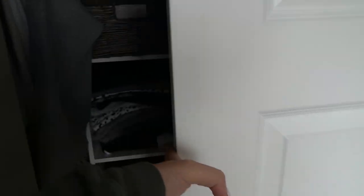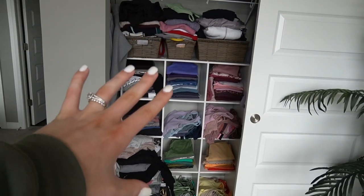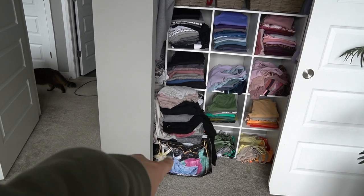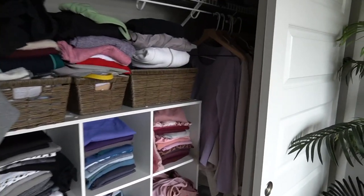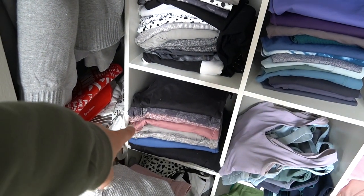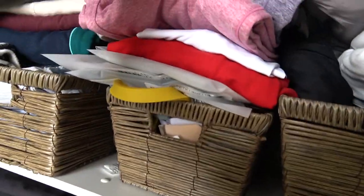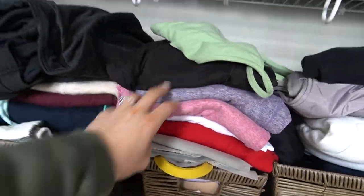So I've showed this before. This is where I keep all of my non-Lulu stuff basically. This isn't terrible right now. That all needs to get organized. That whole bottom bag is stuff that I'm getting rid of that I just haven't done yet. And I would like to figure out a better situation for all this stuff because I was putting all of my joggers in there, all my balance joggers and some of my Lulu, but I ran out of room. So we'll see, because these are all joggers.